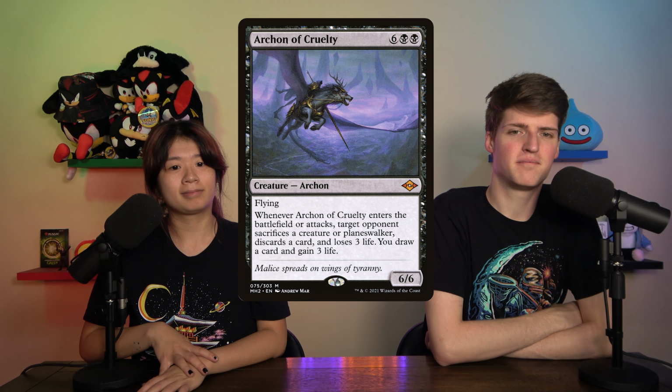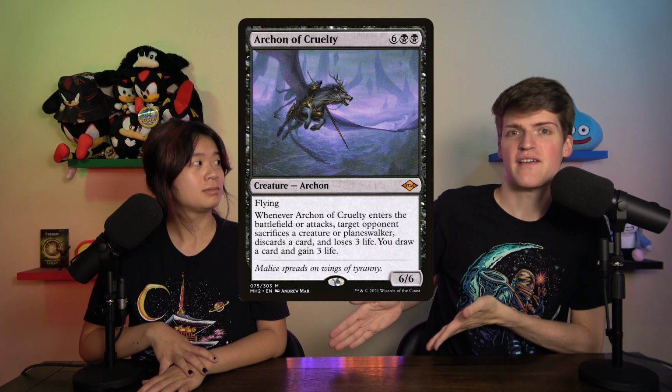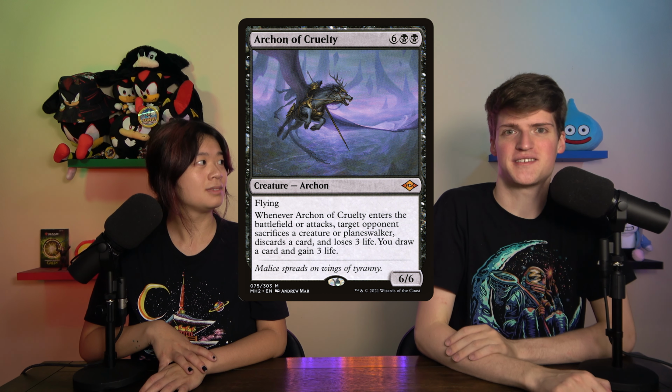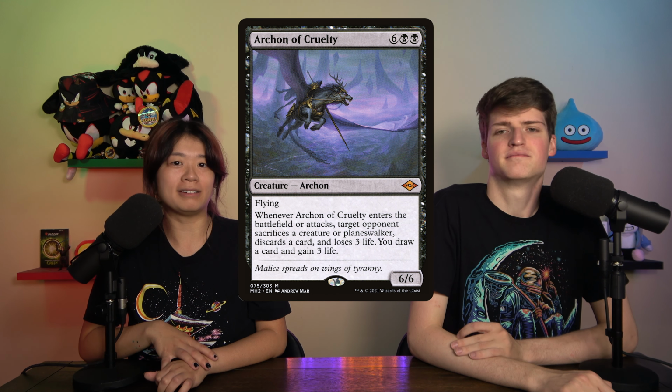Another thing that people don't necessarily notice about this card is that I can attack Mia with this card and have somebody else discard and sacrifice. So you really just get the best of all scenarios. Yeah, pick the best opponent for your situation.